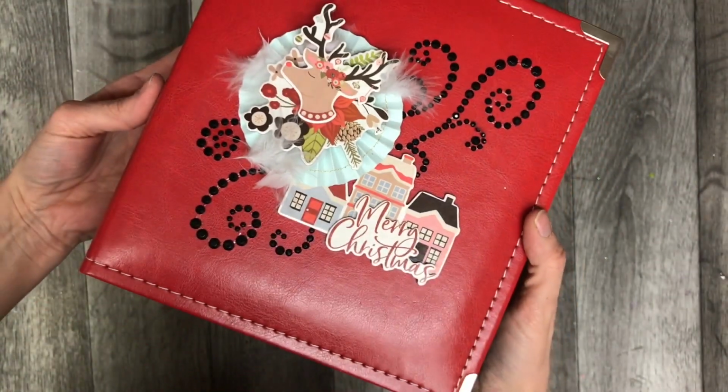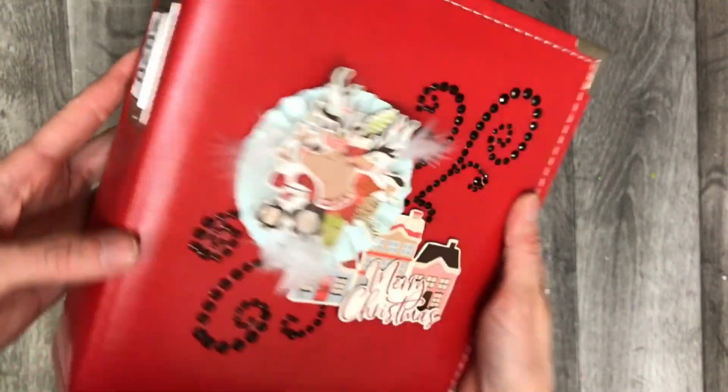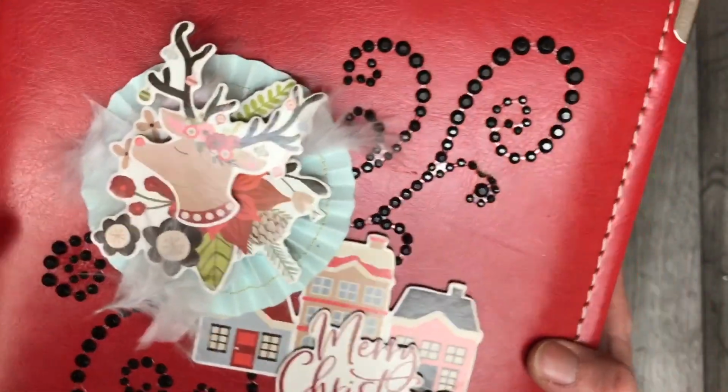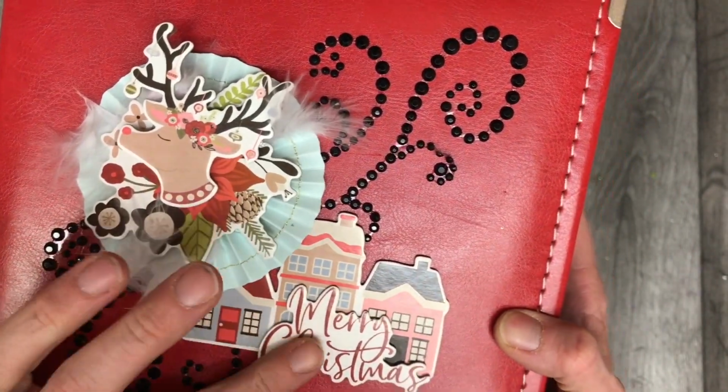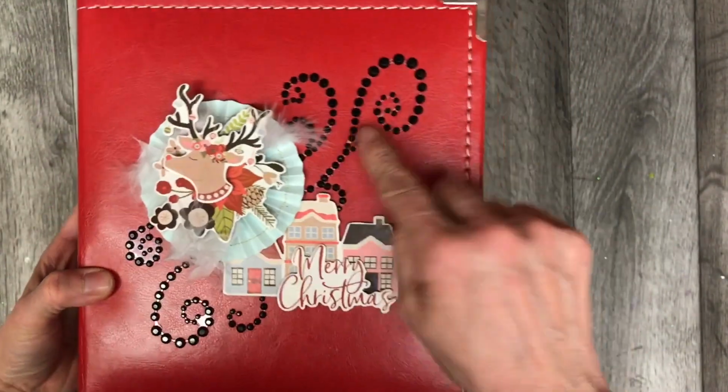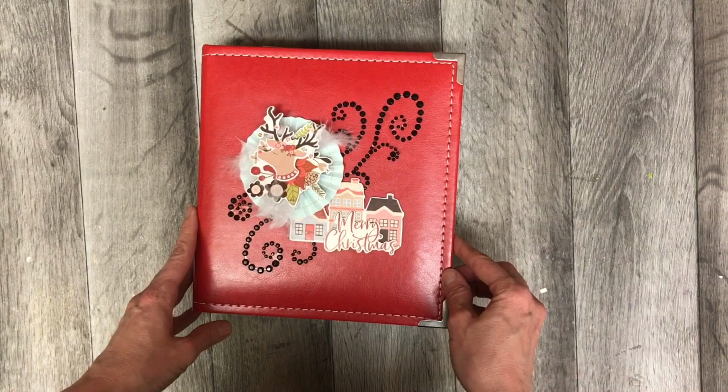Today I'm going to do a flip through of my 2020 December daily. You can see how I've decorated the cover very simply with a rosette, some layering of chipboards, and then these really nice gems. They were from Prima Marketing from quite a long time ago actually.